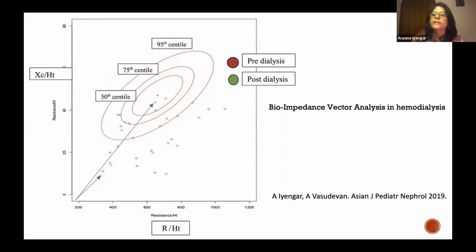But before that, bioimpedance analysis always has a problem of balancing the hydration status and the nutrition status. So when one has to comment on whether the child is malnourished through a BIA, you know that the confounding factor is the hydration. They are usually overhydrated, and therefore the assessment of nutrition again is not going to be very clear.